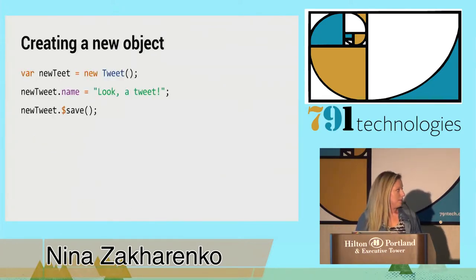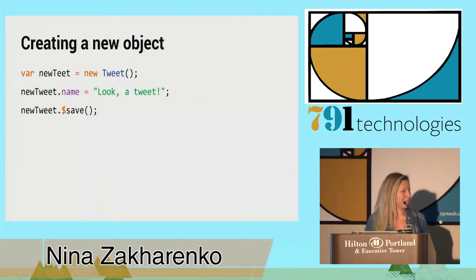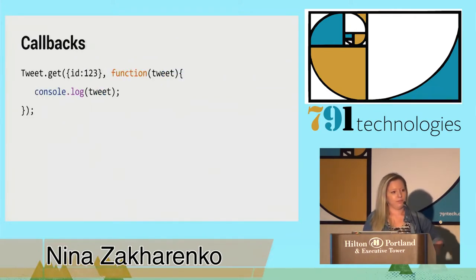So here's how we would create a new object. It's really simple. It's not quite as messy as something like jQuery Ajax. We called our resource tweet. We can just call new tweet, set some properties on it, and call save. And that's Angular magic for you. It's pretty awesome.